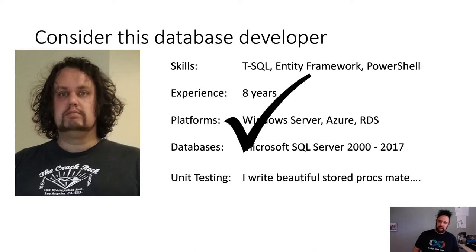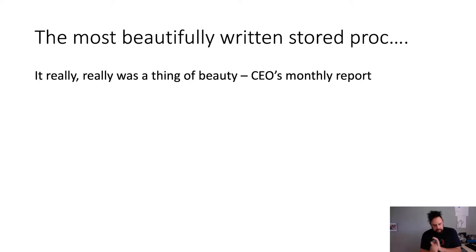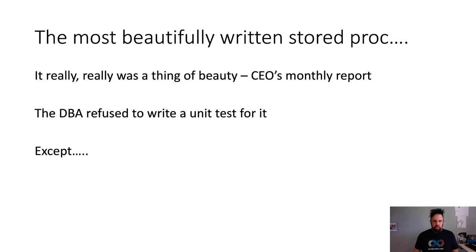Thing is, the beautiful stored proc. Now, this is a real-life situation. It really, really was a thing of beauty. It was the CEO's monthly report. First business day of the month, CEO would run the report and send the output to the board. However, the DBA refused to write a unit test for it. I was talking to the DBA, introducing unit testing, and said, we should fold this into the database layer. And the DBA looked at me and said, mate, I write beautiful stored procs. I don't need to write unit tests.